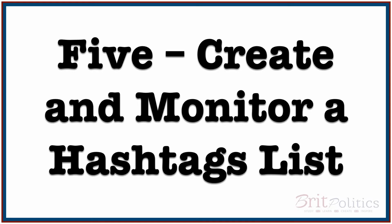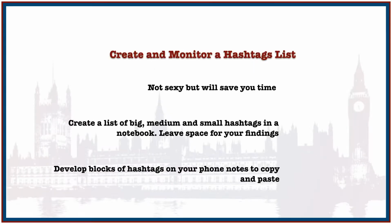Okay, so this final one is not sexy, but it will make you more efficient, effective, and save you time. Hashtags can be confusing and time consuming. If you're thinking of them for every post and trying to remember if hashtag Tudors or hashtag the Tudors or hashtag the Tudor dynasty was the best performer last time, you're going to go a bit mad.